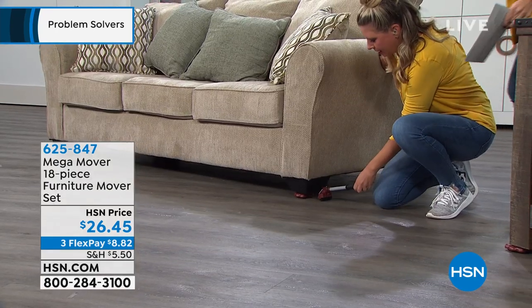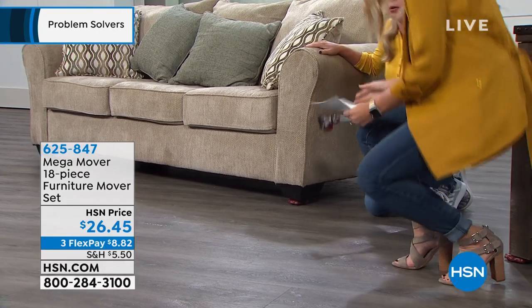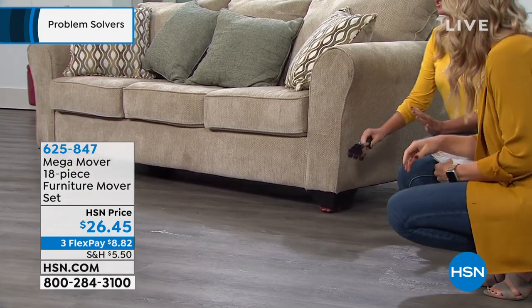But let's talk about how this works, because I don't think I've seen this before. No, I don't think so. And this is a really great thing. Like we said, this is the game changer right here.